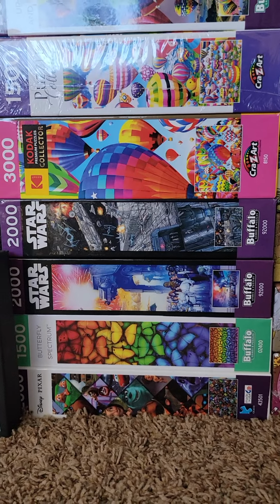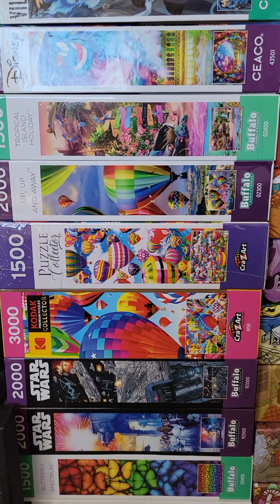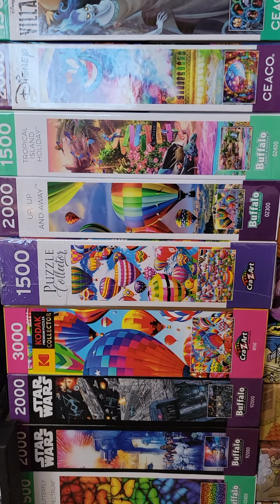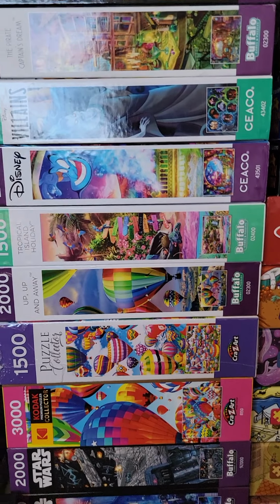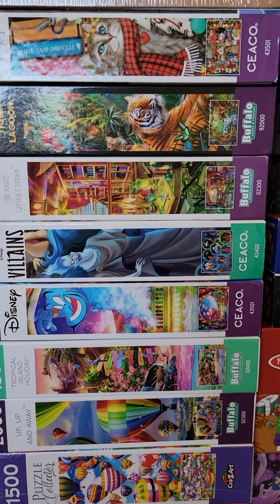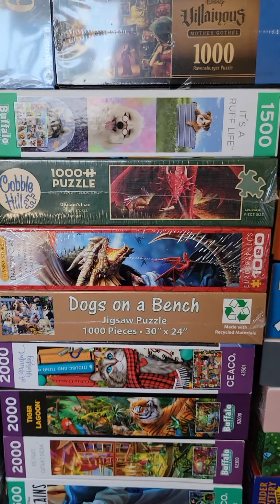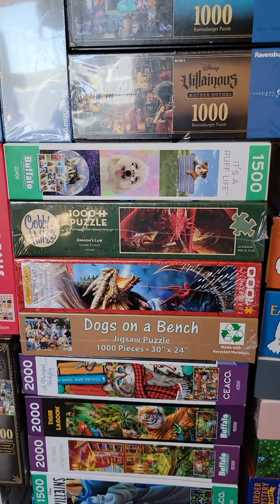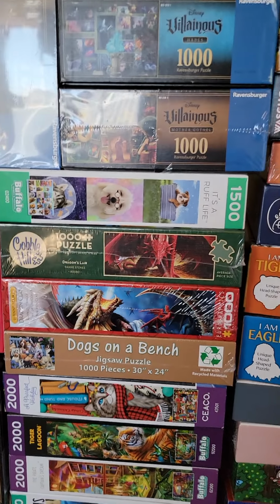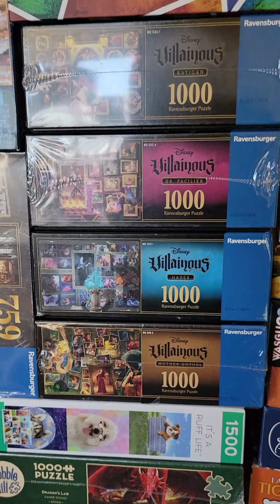Here's some more Buffalo Games puzzles and some crazy art, hot air balloons. I live in Albuquerque, so hot air balloons are a big thing around here, and I love the hot air balloon puzzles. There's an Amy Stewart puzzle and another one. A lot of Sieko and Buffalo Games. A couple of dragon puzzles that I got from fairypuzzled.com. If you've never been to their website, they have some amazing puzzles.